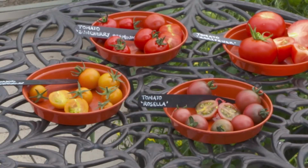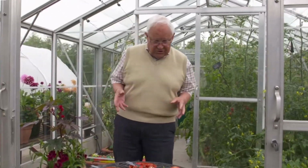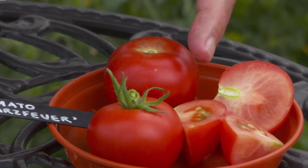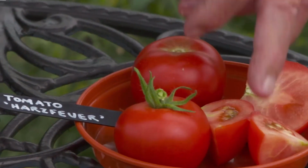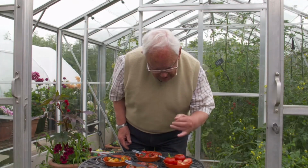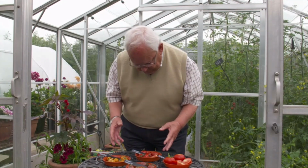Well, now let's have a look at some of the varieties that have already started cropping. And I go first, of course, to Harflower, this new one. And I'm anxious to see how much flesh there is to the juicy bit with the seeds in, because if there's too much flesh and not enough of that, then they're a bit dry. This one looks about spot on, absolutely wonderful. And of course, the cherry tomatoes come in cropping rather more quickly.